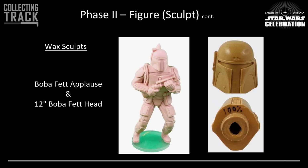So, next up, a few more wax sculpts. Boba Fett from the Applause line. Again, this one is the same Boba Fett that we saw 2 slides ago, and this one here would be the wax versus the clay rough that we saw before. And then on the right, Boba Fett, the 12-inch series, and that's the sculpt for his helmet.